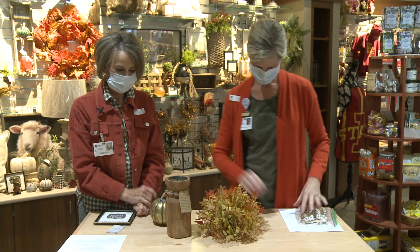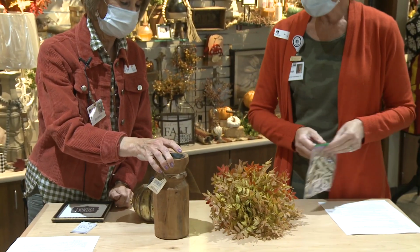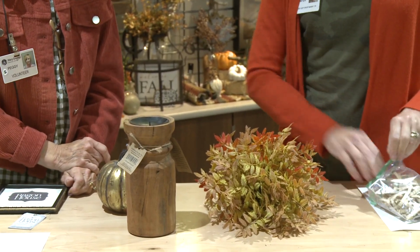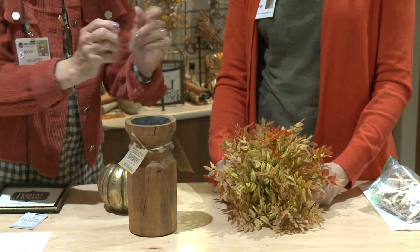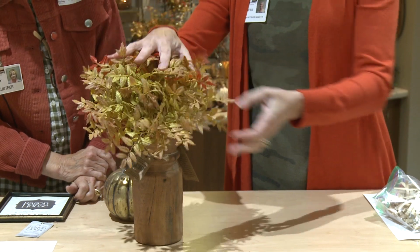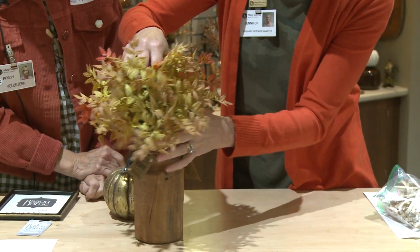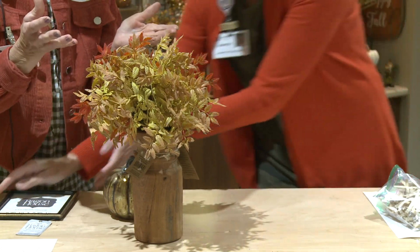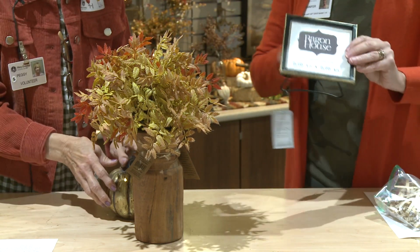We've got a candlestick, and this is actually, I guess you'd call it reclaimed wood, that they have made this candlestick out of. And that particular process is really popular right now. So you could use this as a candlestick with a candle, but we're going to actually use it as just something to hold our little bit of greenery. And this is our little fall topiary, our little fall orb. And they're great because they're already arranged for you. All you have to do is plop it on there.